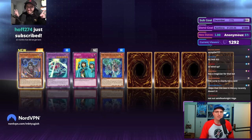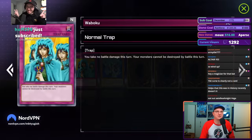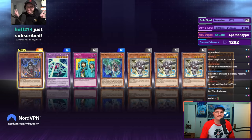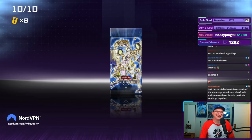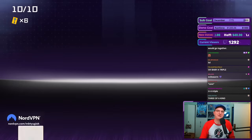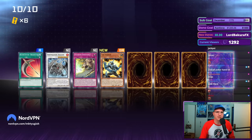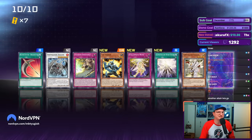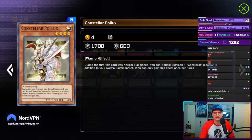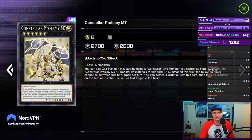Oh my god, we're pulling a pretty crazy Evil Swarm core as well. Wabaku, very good card. Very, very good in rank 4 strategies. What the heck?! All right. Oh, it came out. Can we end on a holo? Oh, we really can end on a holo. If we pull any decent synchros, that's not bad. Ugh, Pollux. That's our first Pollux, actually. We want a lot of those. Yeah, that's the end of the game.